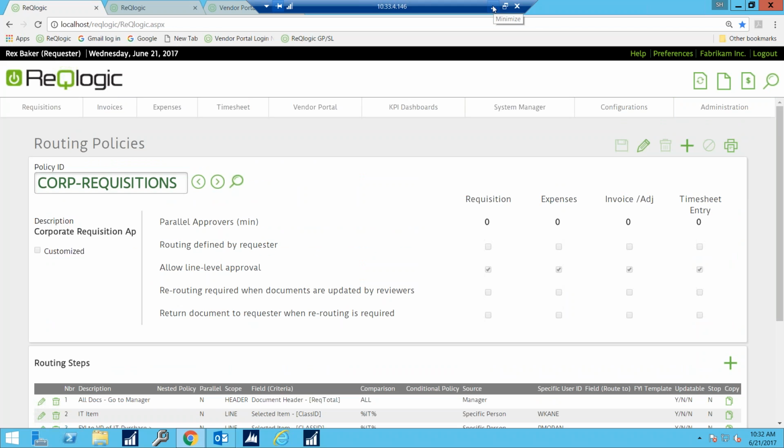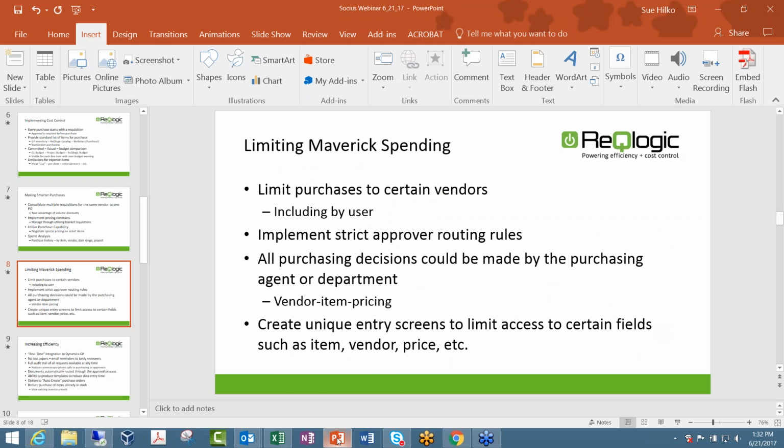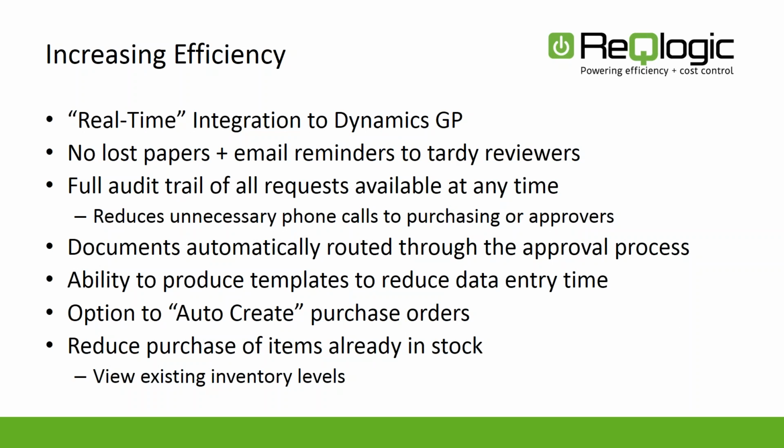So let's go back now and talk about our last bullet point. Our final bullet point talks about increasing efficiency. So how are some of the ways to increase efficiency? Well, one thing you want to avoid at all costs is double entry. So many times, if it's paper, of course, then once it gets approved, it has to be manually entered into GP. If it's a current system that's not integrated, then we're entering into two systems, or we're synchronizing. So at maximum, you want real-time integration. So you want to write and read to your ERP or GP tables so that you don't have to worry about, are they in sync? Am I double entering?